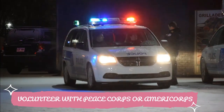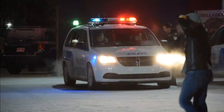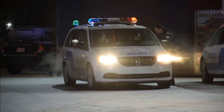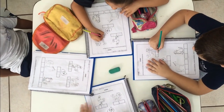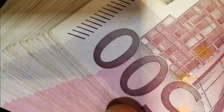Number 6. Volunteer with Peace Corps or AmeriCorps. For those with a passion for giving back, becoming a volunteer with Peace Corps or AmeriCorps can be very fulfilling. Take part in initiatives like fighting hunger, supporting education, and disaster response. In return, the Peace Corps provides you with housing and a living stipend. After 2 years, you'll also receive a sum of around $10,000.